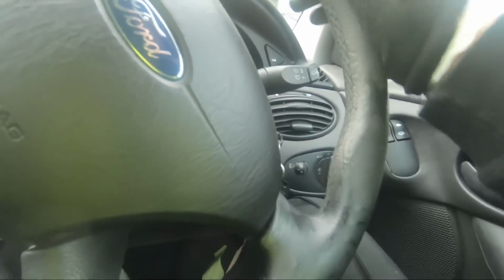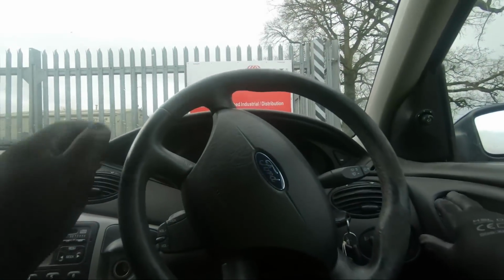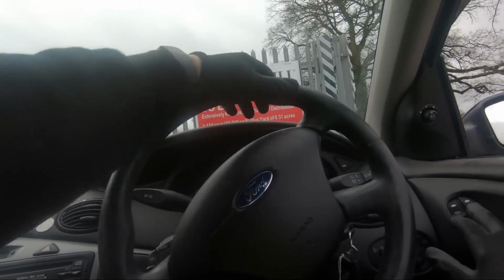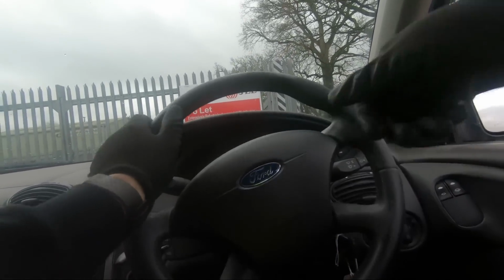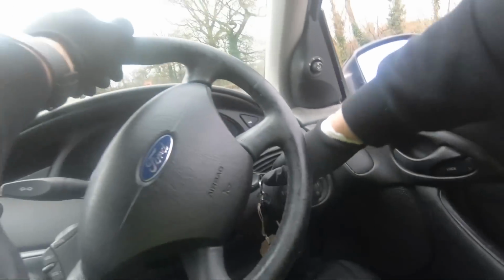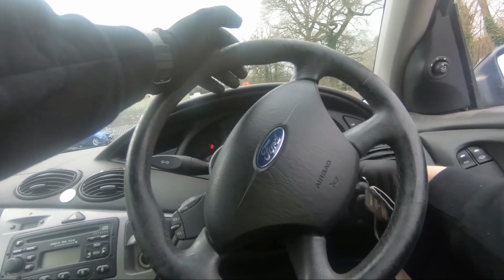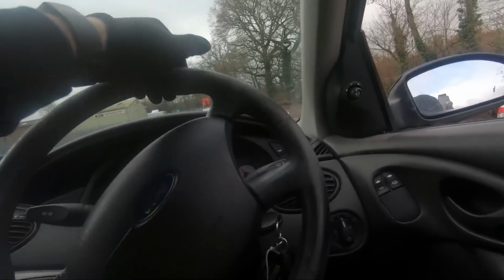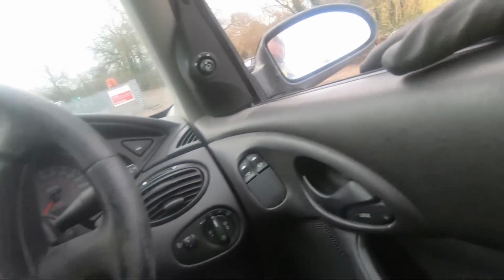I've got to put the seat back. Oh, there we go. Open the window. We're going to go up backwards with this one when I find the right gear. Oh, and I stall it. That's interesting. There we go.